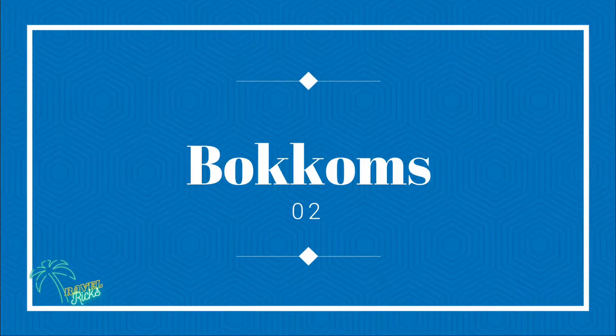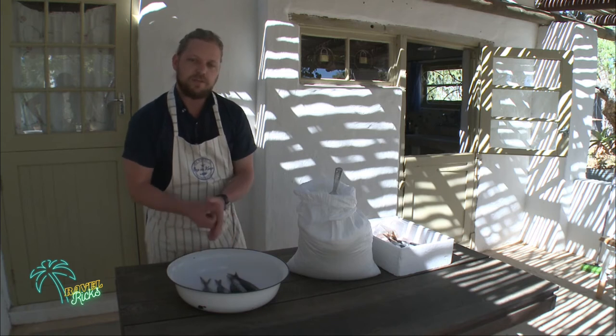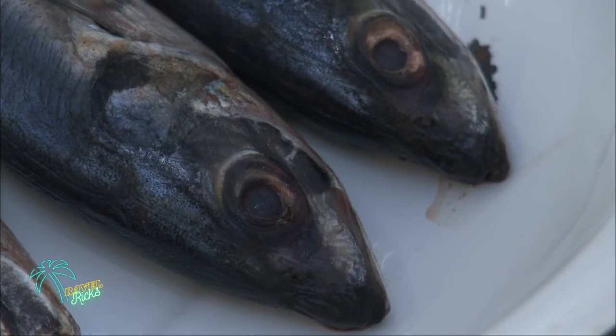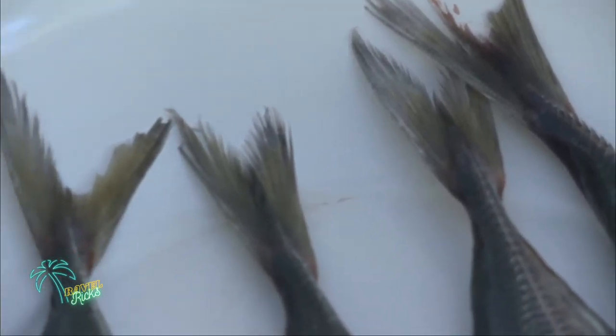At number 2, we have bakums. If you want to try something fishy, Africa has bakums in store for you. Guys, this is something that you cannot miss. It's a unique type of salted and dried mullet that is commonly famous in the western areas of South Africa. The ingredients include small fish, coarse salt, and fresh water only.